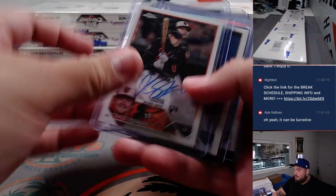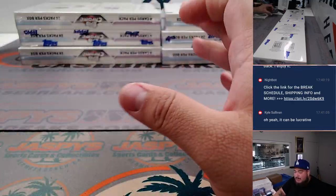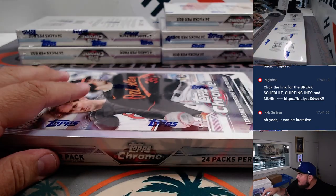All right, sweet. So there's the first six. A lot of base, only a couple colors. You get an ultraviolet, so I do expect a big, big hit at some point in these next six boxes.